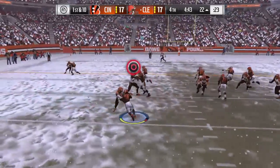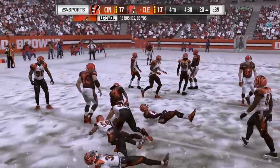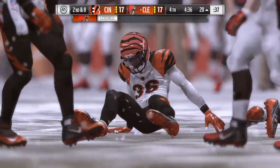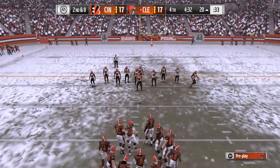They keep it on the ground. This time it's Crowell. And they'll get him down right about the 20. Give him a couple on the carry there, 2nd and 8. That's a good play by the guys on the defensive side of the ball. Held him to a gain of 2.